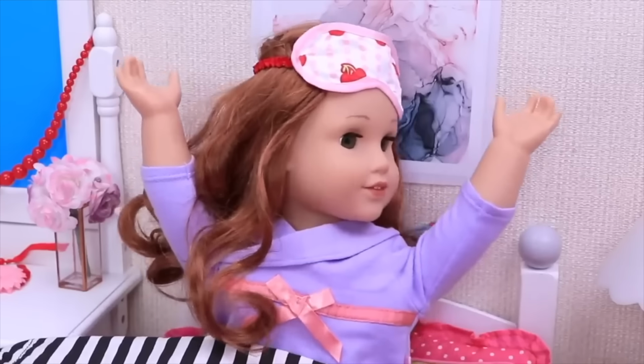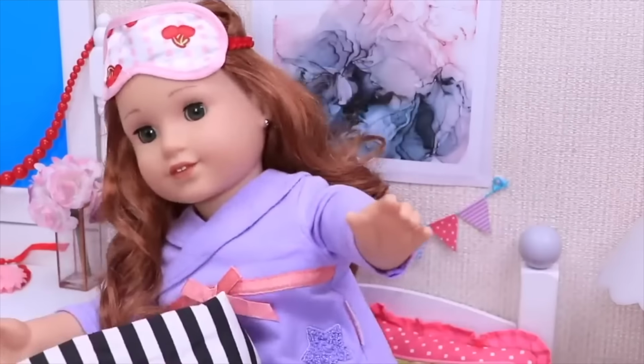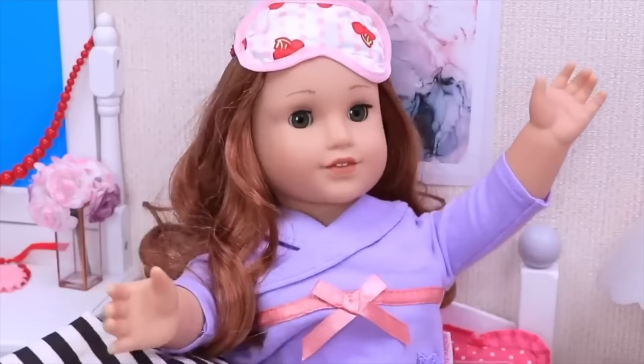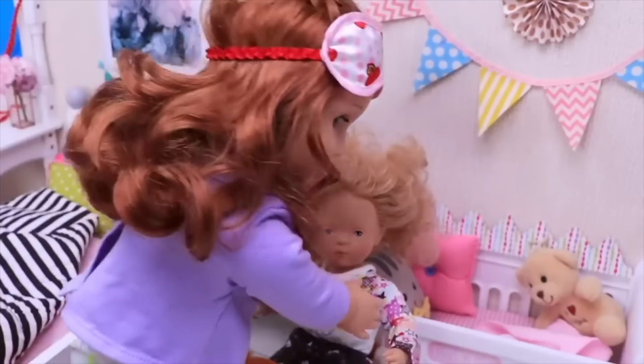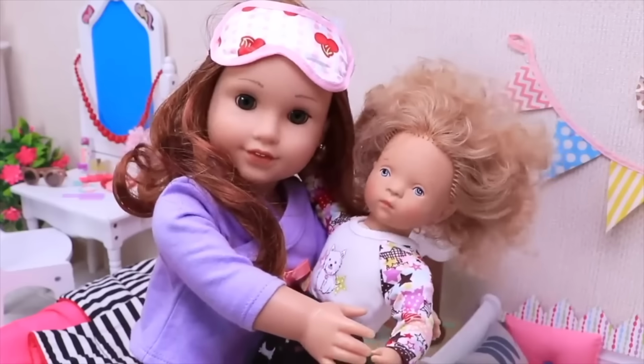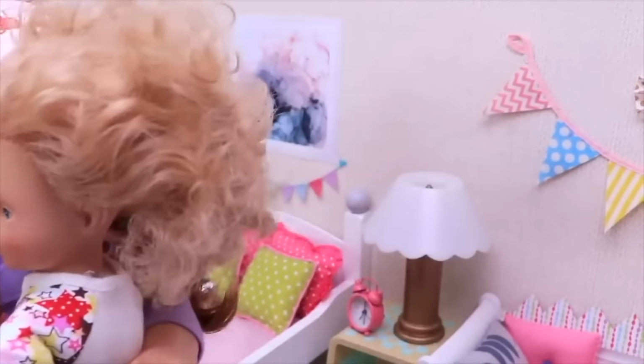Annabelle, what happened to your hair? Oh my, oh my! We have to take care of it. We'll be ready in a minute. Mommy, what's going on? We'll make your hair beautiful. Oh yay, that's great!